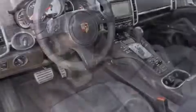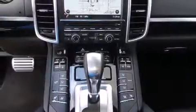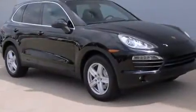knob, a passenger side vanity mirror, side impact airbags, a split folding rear seat, a home link feature, a rear window defroster, and the rain sensing windshield wipers can turn on automatically if their sensor identifies water on the windshield.